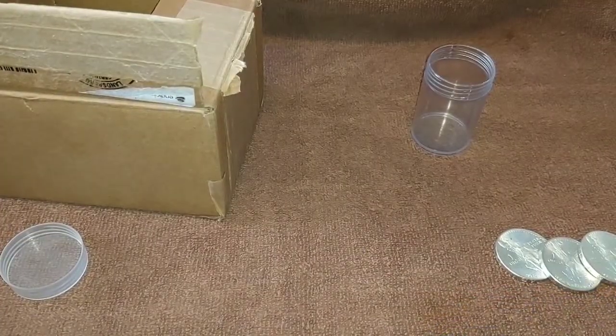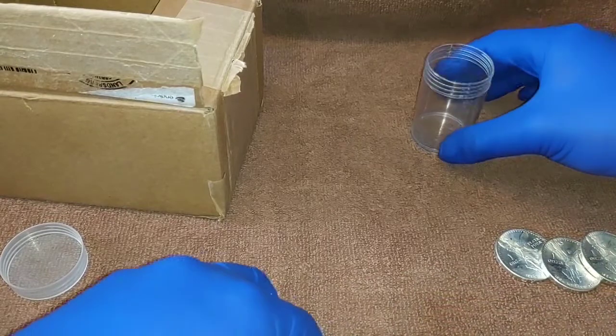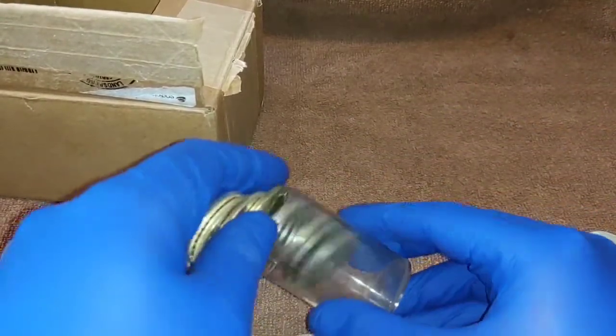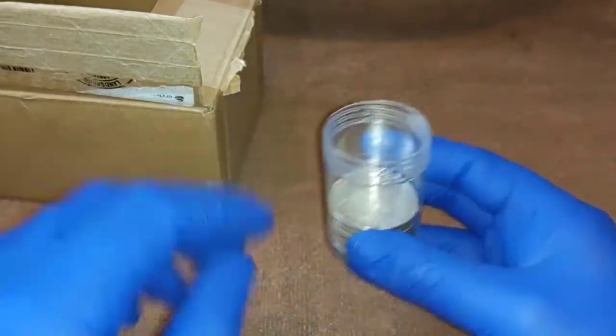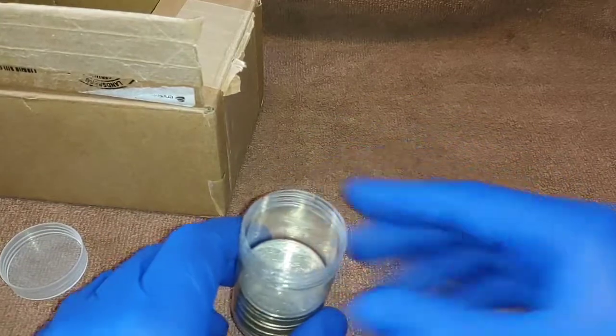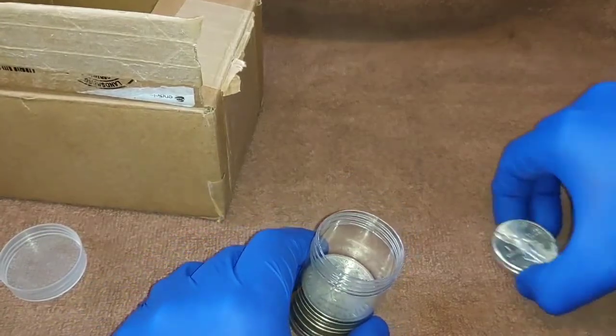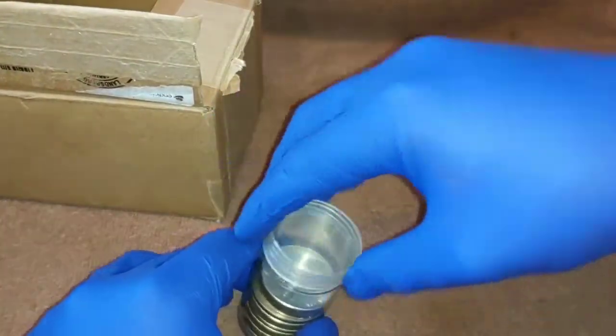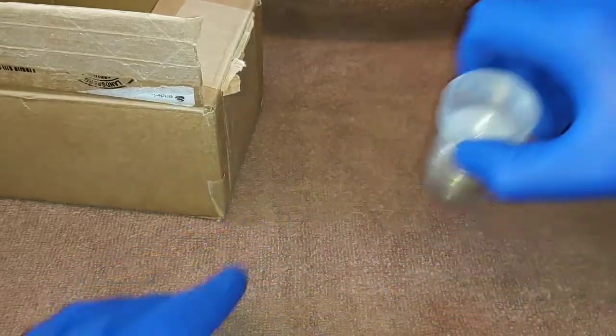Now, I got this many, and the guy at the shop was cool enough to throw in a tube. So, combining with the ones I got in that little treasure chest, which I'm not going to bring out just now, I got enough to fill up a full tube of 20 Morgans, so there you go. So, a little something to start off with at the coin shop.